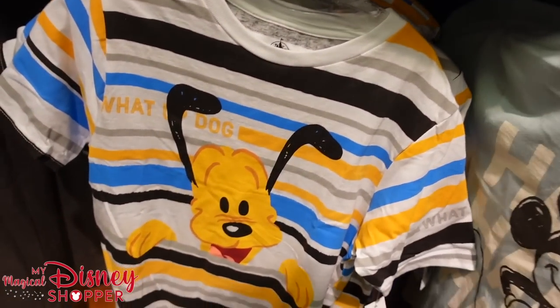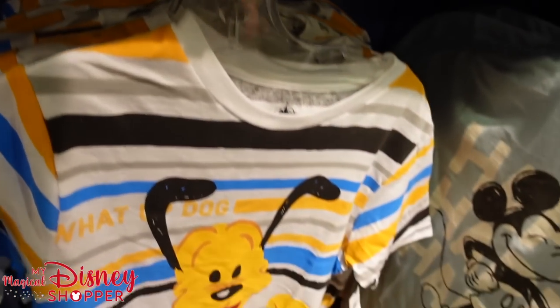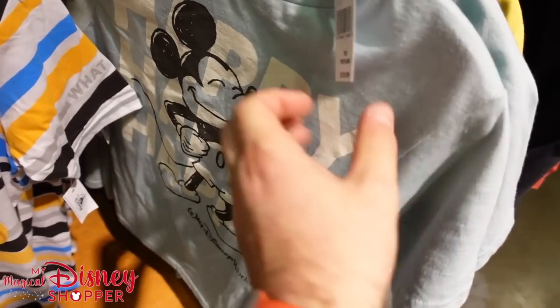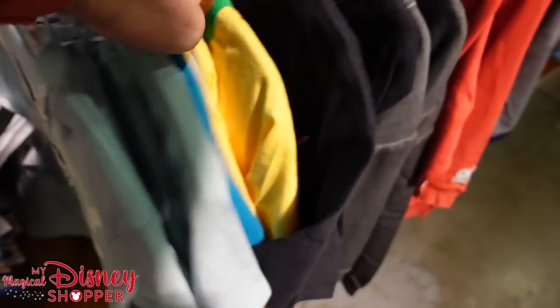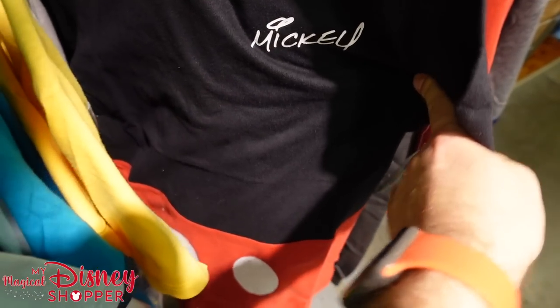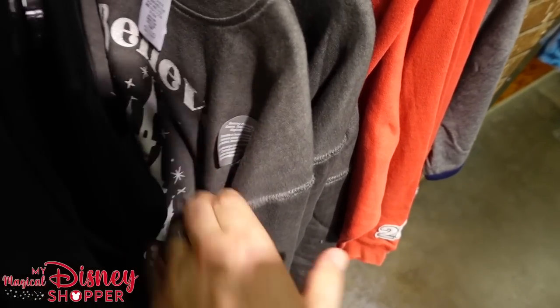We got this Pluto top down here. So I'm not gonna say all the sizes. I'm not gonna say all the prices. Kids clothing has generally been the same price and well discounted throughout this. So I'm just trying to show off some of the styles as we continue to show off what's here at the Character Warehouse, just because we're getting pretty long into this video and yeah, here we go.